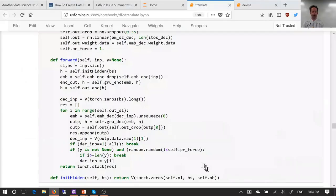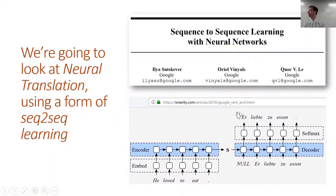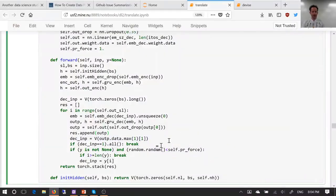So what if, instead of feeding in the thing I predicted just now, what if instead we feed in the actual correct word it was meant to be, right? Now, we can't do that at inference time because by definition we don't know the correct word, but we've been asked to translate it. We can't require a correct translation in order to do translation. So the way I've set this up is I've got this thing called PR force, which is probability of forcing. And if some random number is less than that probability, then I'm going to replace my decoder input with the actual correct thing. And if we've already gone too far, if it's already longer than the target sentence, I'm just going to stop. Because obviously I can't give it the correct thing.